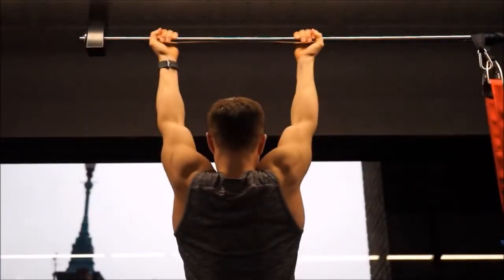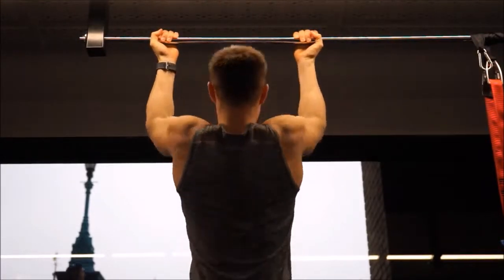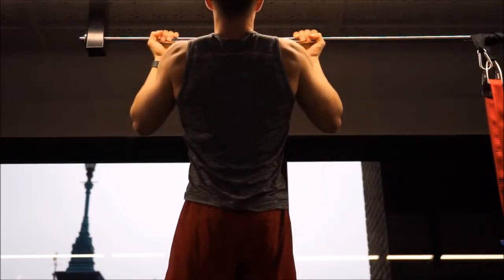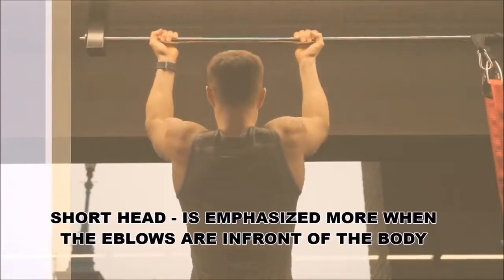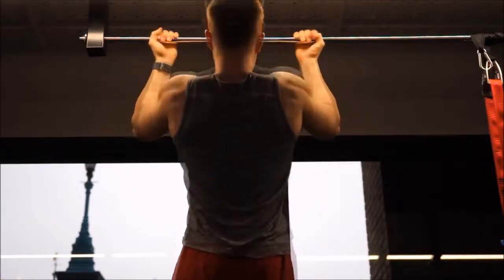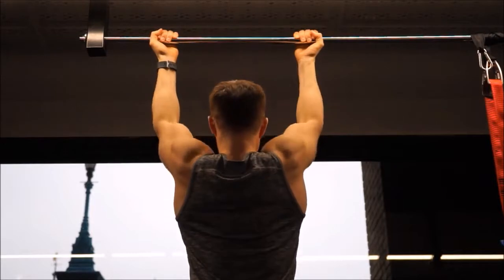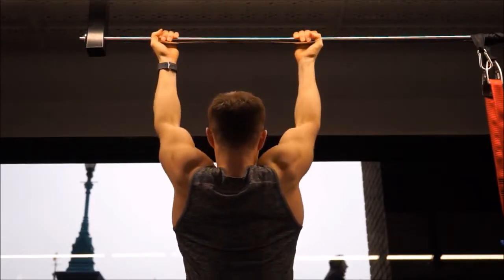I've made this point clear in a few of my past posts on Instagram and Facebook: in order to get a well-rounded development of biceps, you need to train both the short head and long head of the bicep. We can emphasize the short head more by utilizing bicep exercises where the elbows are moved in front of the body, which causes the long head to enter active insufficiency. Exercises that accomplish this are spider curls, preacher curls, chin-ups, and so on.